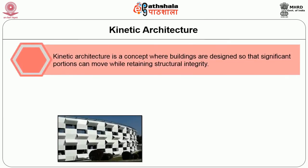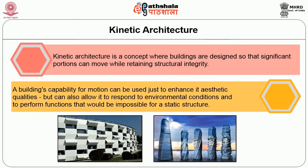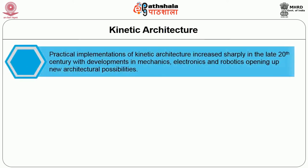Kinetic architecture is a concept where buildings are designed so that significant portions can move while retaining structural integrity. A building's capability for motion can be used just to enhance its aesthetic qualities, but can also allow it to respond to environmental conditions and to perform functions that would be impossible for a static structure. Quite nice, isn't it?